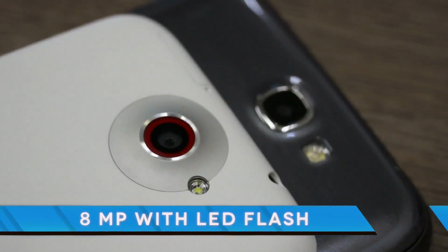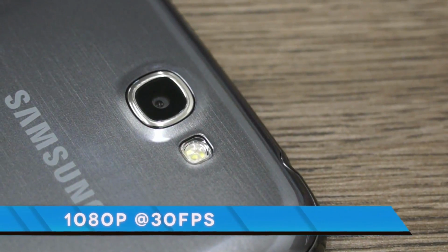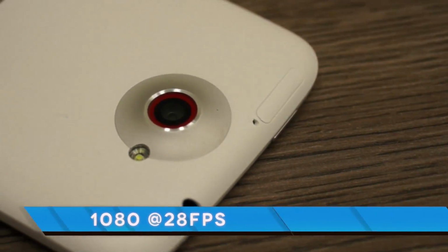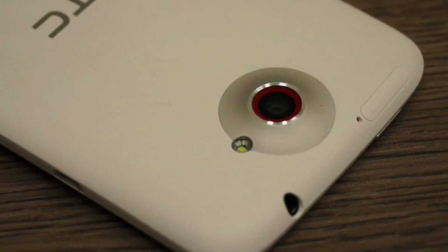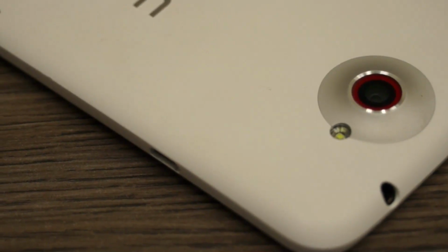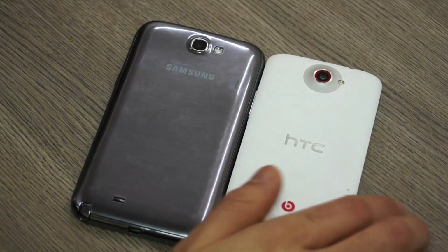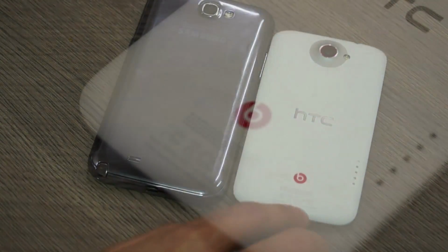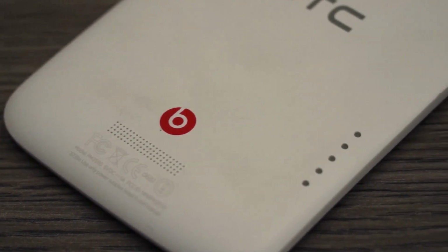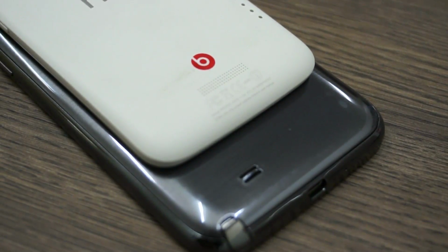On the back over here, both these devices have 8 megapixel cameras, which do full HD 1080p video at 30 frames per second. However, the One X Plus does video at 28 FPS versus 30 FPS. But the HTC One X Plus has an F2 lens, which is a very high aperture lens, which allows a lot of light to pass through. So you get lots of detail in your images. That's good. Over at the bottom, you'll see that the HTC One X comes with Beats Audio Engine and a really nice speaker grill over here. The speakerphone on both these devices is fairly loud compared to previous generation of devices.